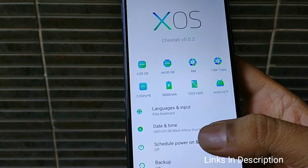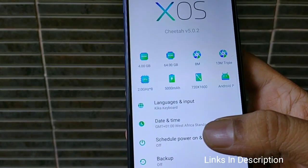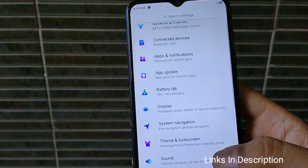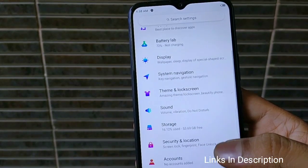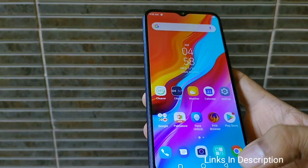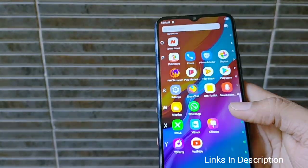Software. XOS UI is a decent Android skin and is smooth to use and has a few useful features too, like the dedicated smart panel to the left of the home screen for widgets and shortcuts, and the intelligent voice broadcast can read out a lot of things for the user like cricket scores, news and SMS as well. The disappointment with the software is that it does pack a lot of bloatware like spammy notifications.